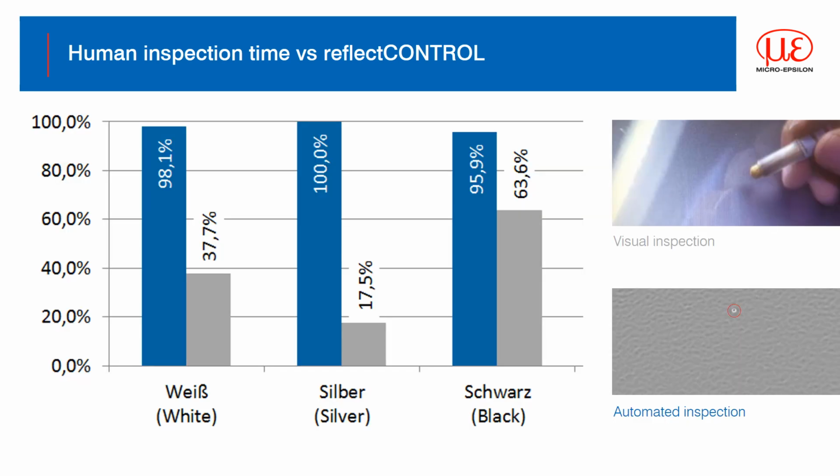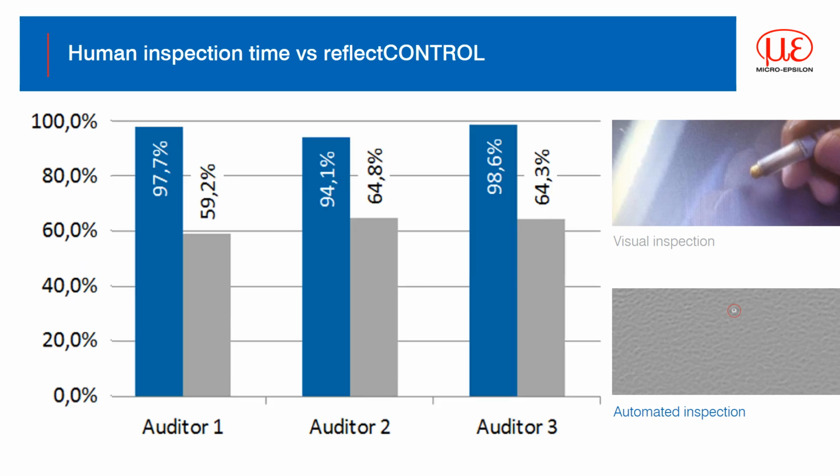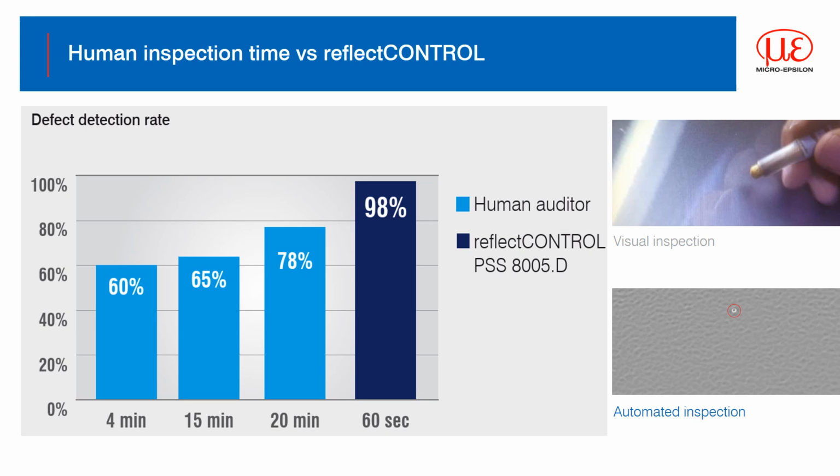It gets worse depending on the colour of the surface, because this also impacts the ability of the human inspector to find the defects. Even when you get well-trained operators, the comparison from one auditor to the next is quite variable. So you can already see that taking away the onus from the operator inspection to incorporating some automated visual inspection saves time and, in the long run, money.